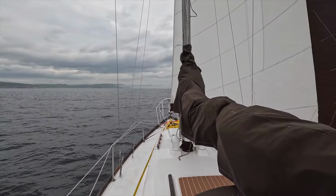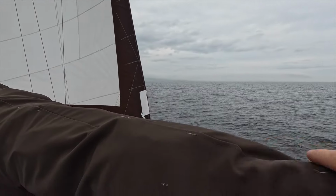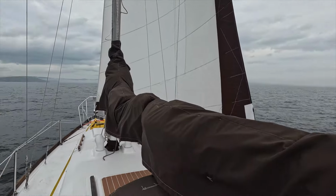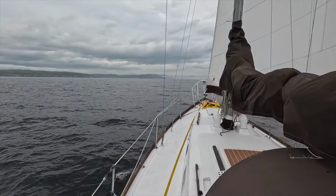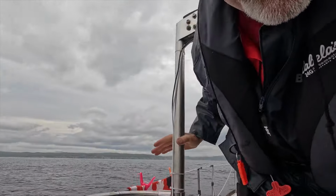So we're sailing along there now with the head sail. We got some land over here. Fog is finally lifting. We had all fog here this morning for most of the way.